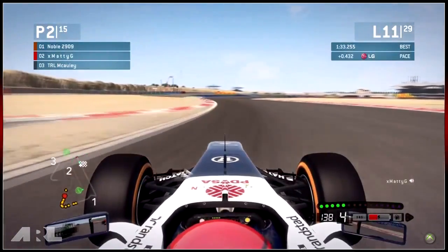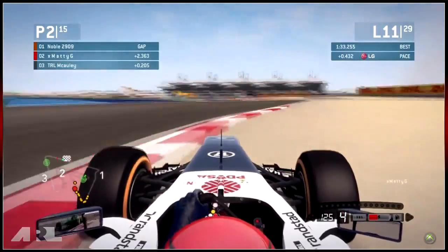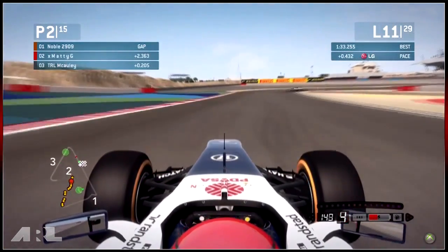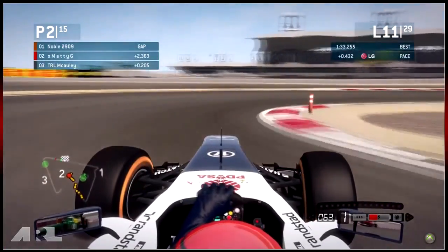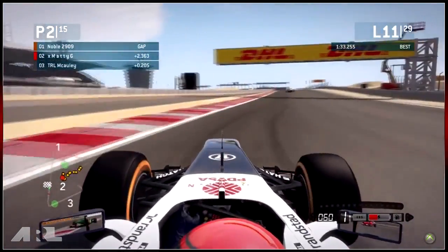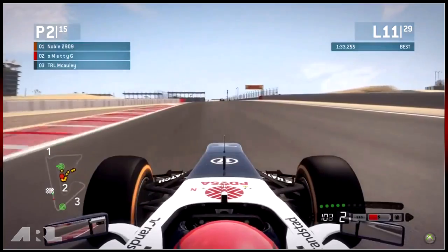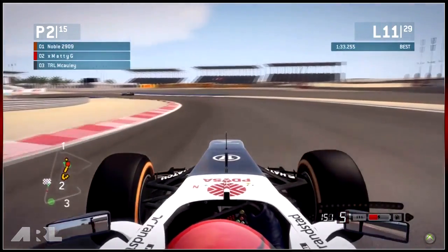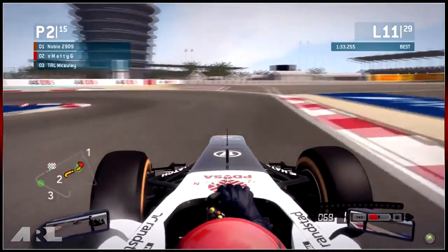And McCauley really braking very early, and Matty is trying to get out of the way of McCauley, but this is not a good place to get out of the way, as McCauley's probably thinking, can I have that position back? But McCauley, I think he's running high brake bias, so that means he's a little bit more vulnerable into the braking zones, but it means he locks up less.